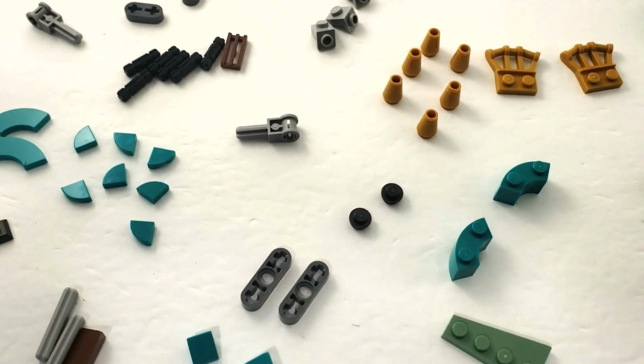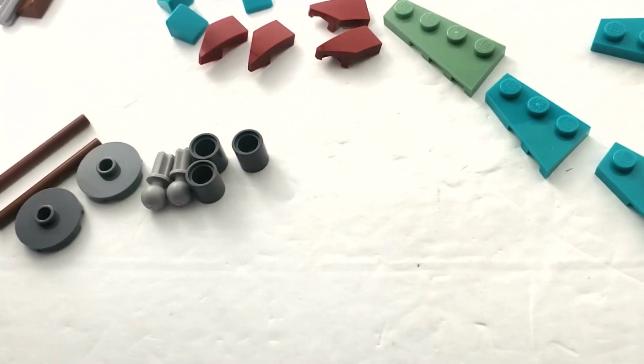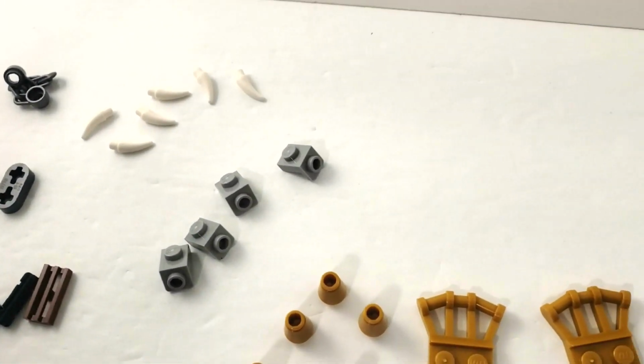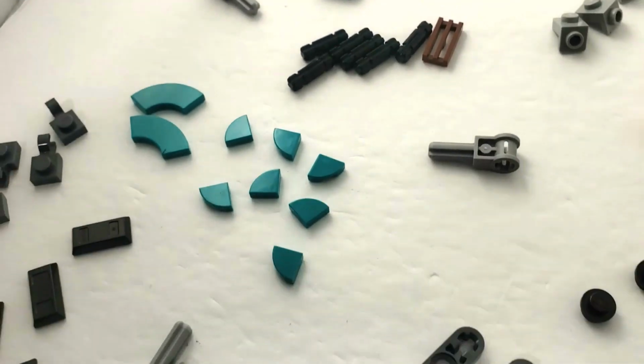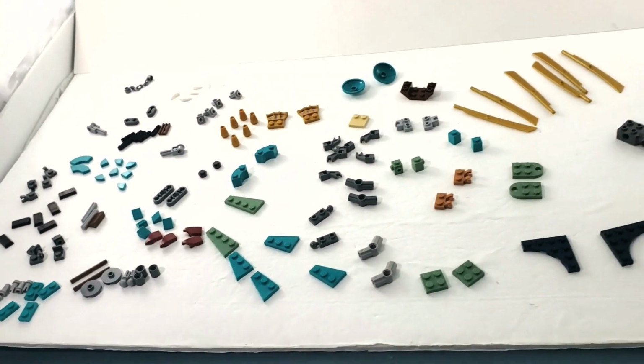And we have a lot of little parts. That's pretty much it for the bulk of this bag, little small parts. Nothing too much of note. We do have one chain here, small one. But yeah, that's it. So let's go finish this guy up.